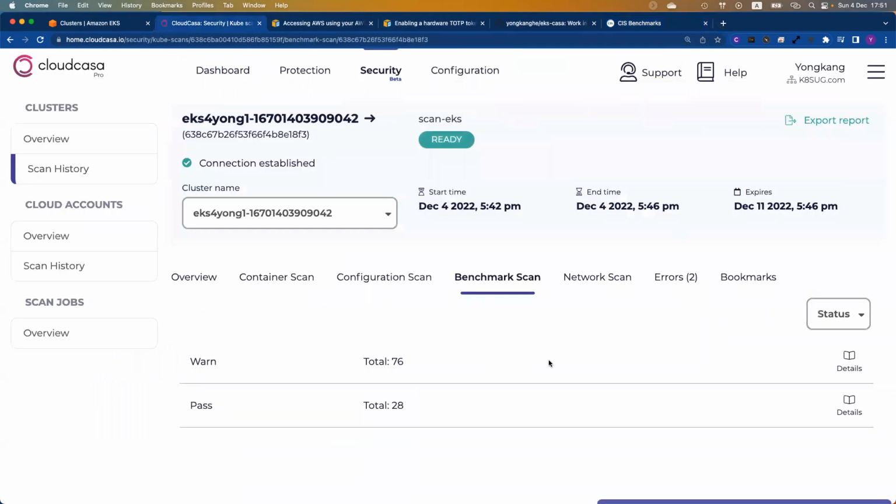So go back to the dashboard. Yeah, there are 76 warnings. If you want to fix them, you follow the CIS benchmark documentation, and then you can fix them.